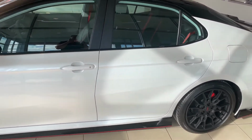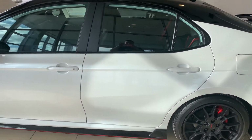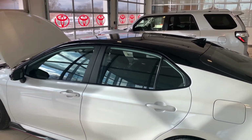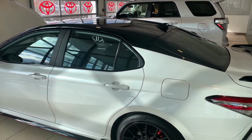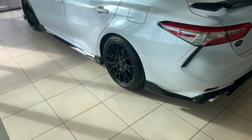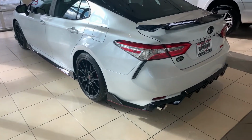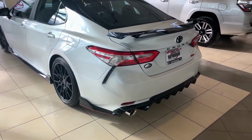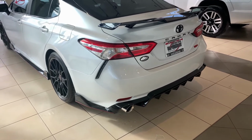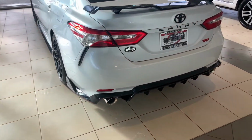Come around to this side, check out the windshield paint, which is the white portion, and then the black at the top, which actually is metallic as well. It looks very pretty. It's a good looking car overall. But here we go, we're coming around to the back side again. Get a nice little view here, give you guys a little second. See the diffuser. You can see that it has red trim going up to the diffuser as well.